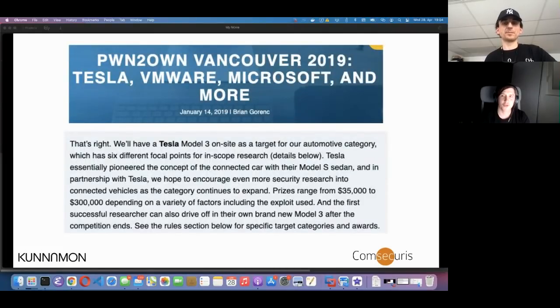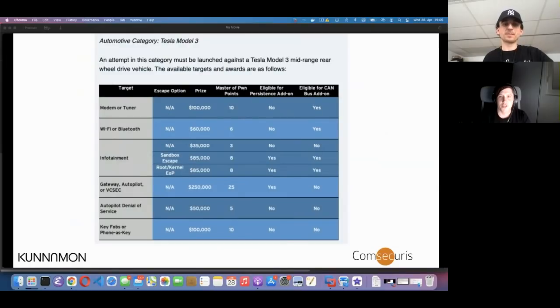So, back to 2019, this announcement really caught our eye. ZDI added Tesla as a target to the popular Pwn2Own contest. When we read about this, we took a look at the targets for Tesla. You see the Tesla has a modem category, Wi-Fi, Bluetooth, infotainment, gateway, autopilot, VCSec, and the different prize money that they offered for successful hacks at the contest.